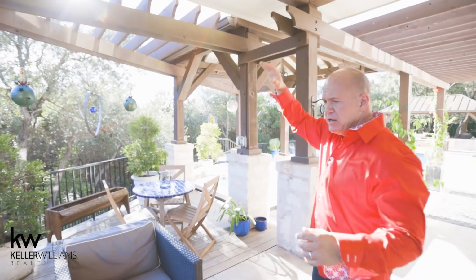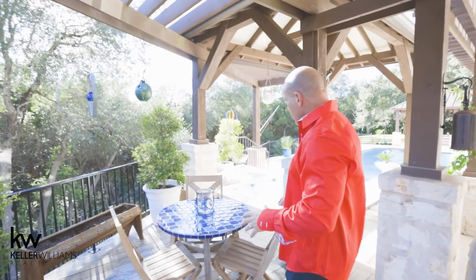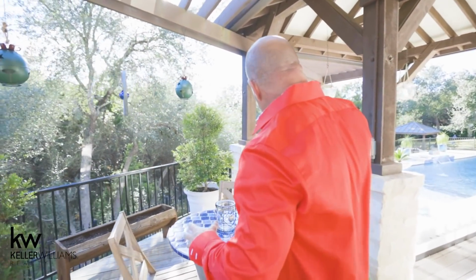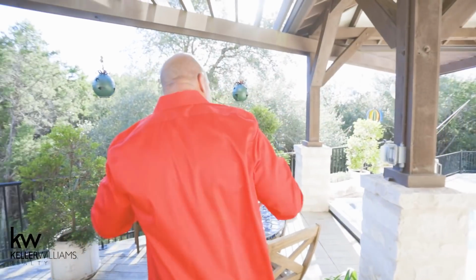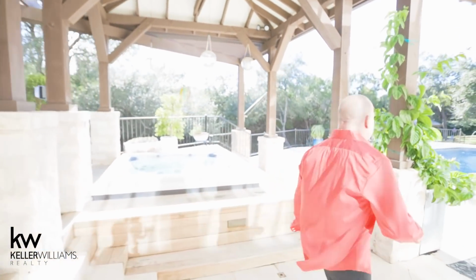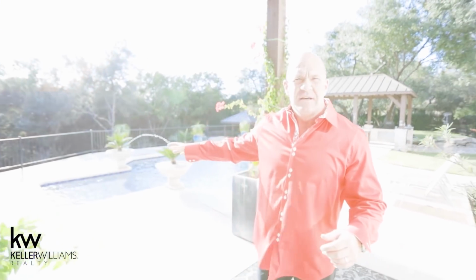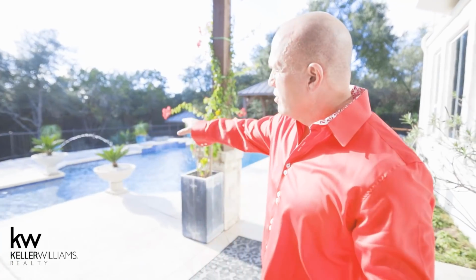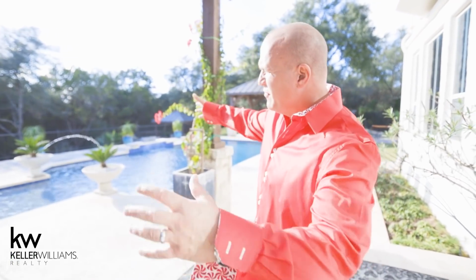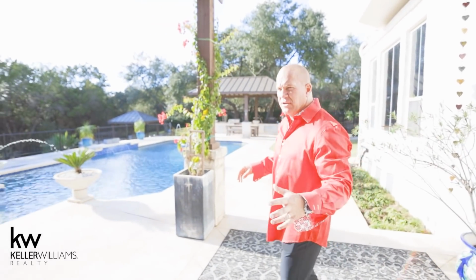So we have a covered patio here with seating. We have an arbor covered patio over here. We have a hot tub with all kinds of different settings and jets. And this is the real deal hot tub. And coming down these stairs, look how beautiful, how spectacular this pool area is. You have a massive waterfall coming down in the middle. You have fountains shooting in. It's unbelievably private everywhere you look.